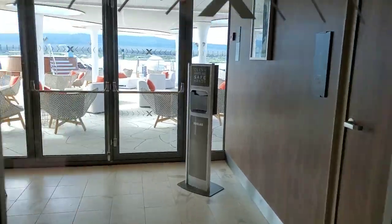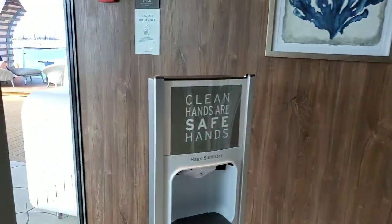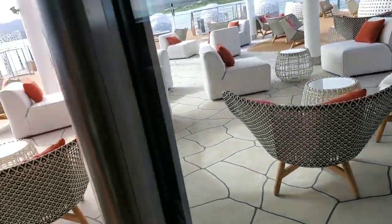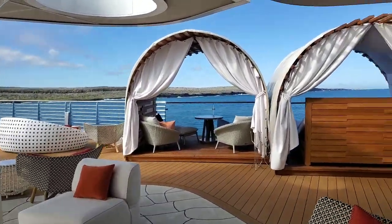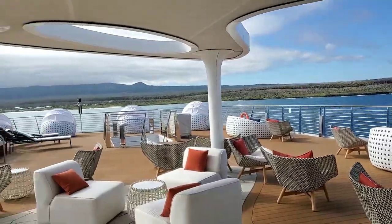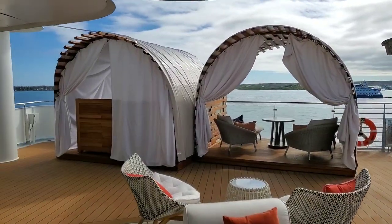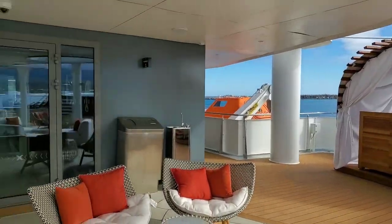So deck 7, bathrooms, hand washes are huge in the hand washing. So, oops, apparently I have to use this door. So here's deck 7 in the back. Nice area to lounge, you got a hot tub there. They offer this glamping where you can spend the night out here. We'll look at that again in a second.